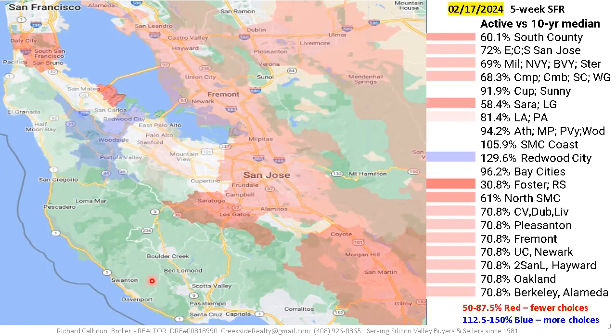What this is doing is comparing the current active listings to the median number of active listings for the same week for the past 10 years. The reason we have to do a comparison is each one of my geographical micro market areas varies in size, and so you need some idea what the raw count means, because the raw count varies quite a bit. Pink favors the sellers, blue favors the buyers.